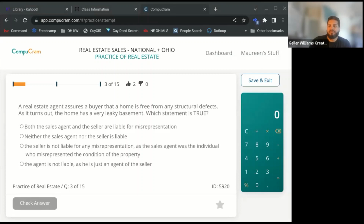Got A. Who else? A. Okay. Are the rest of you abstaining from the vote? All right.